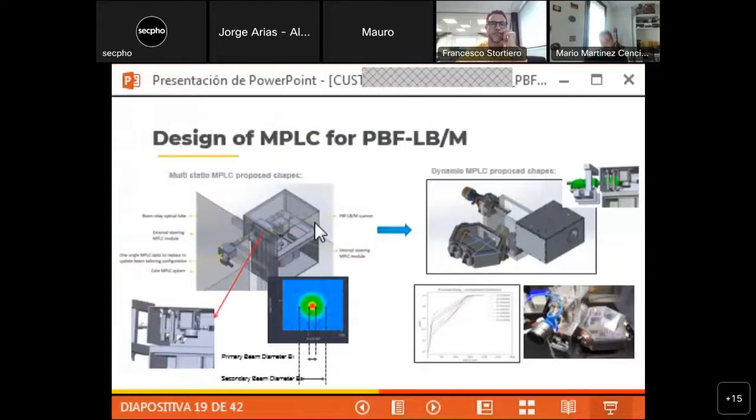So basically, the multi-static beam shaper was divided into two modules. The one placed outside where the beam is modified, you can see here, and where we can change these optics manually, we can modify from these six optics that I show you, and one placed inside by the scanning head, which is aimed to perform the beam alignment before the beam enters into the scanning head. So here you can see some beam characterizations carried out on one of the six shapes that were defined previously.